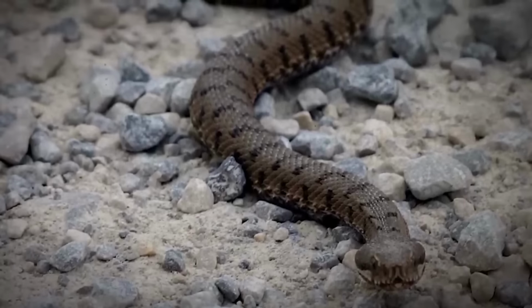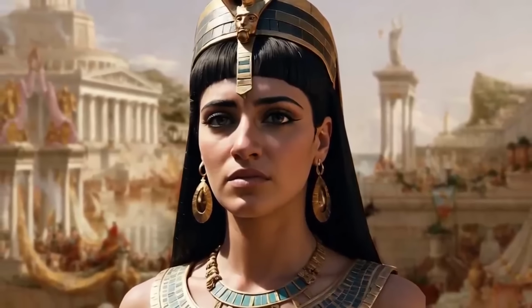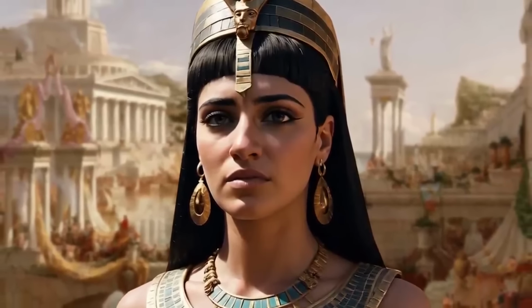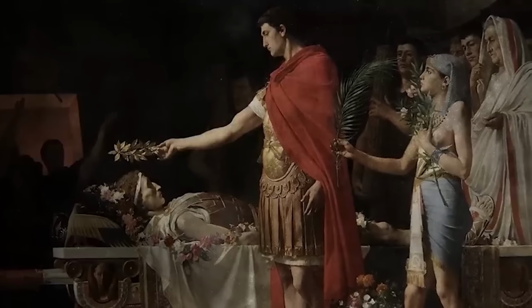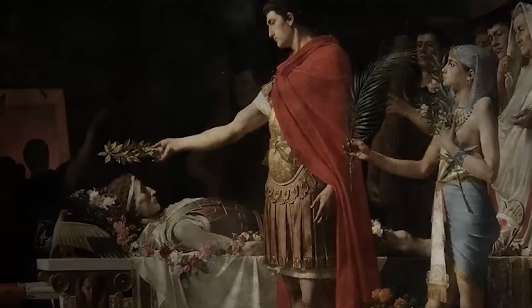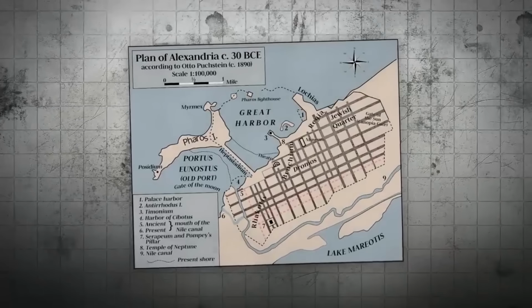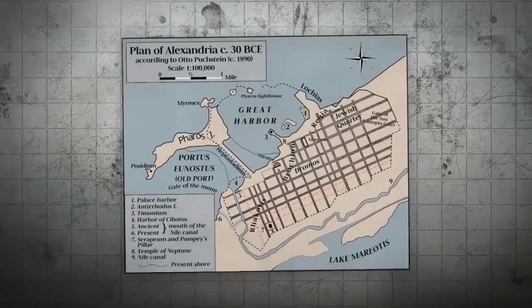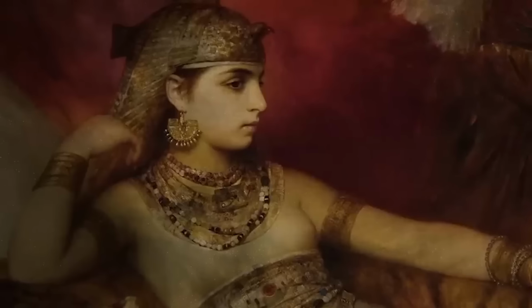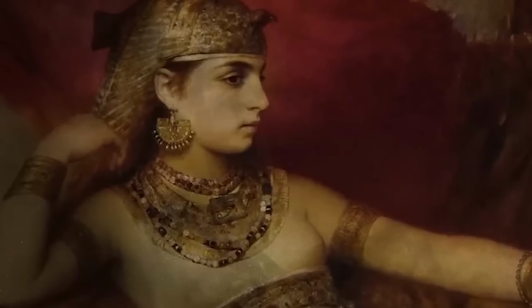Another intriguing theory is that Cleopatra's relationship with Rome was more complex than commonly portrayed. Some historians believe that her alliances with Julius Caesar and later with Mark Antony were part of a broader strategy to create a unified Greco-Roman Egyptian empire, with Alexandria as its capital. This theory suggests that Cleopatra's ambitions extended beyond Egypt, envisioning a new world order centered around her rule.